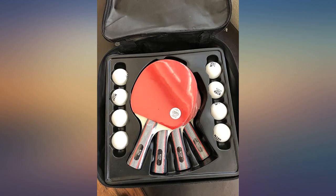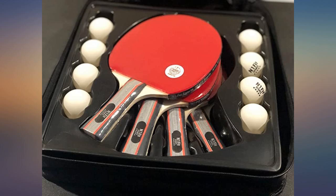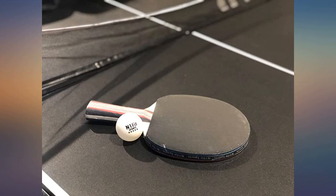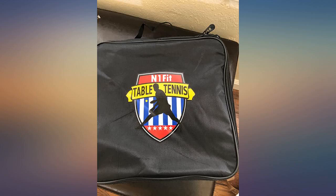This table tennis set is wonderful. We have a table that we have recently set up in our bonus room and I needed to buy the equipment. When I saw this set and the price seemed right, I snagged it. My kids have since used the heck out of it and are very happy with it.